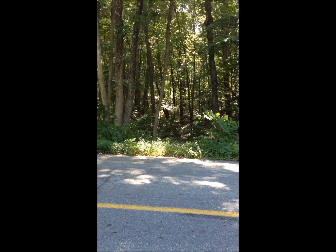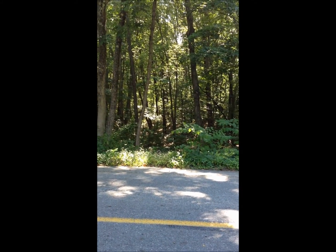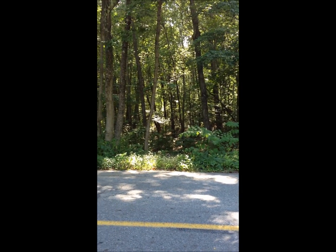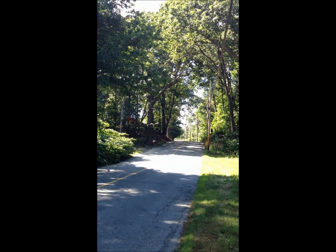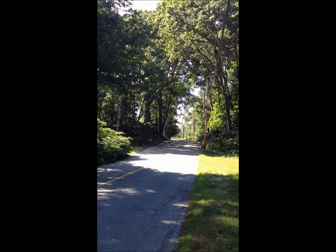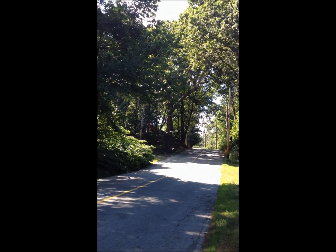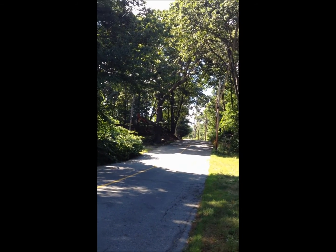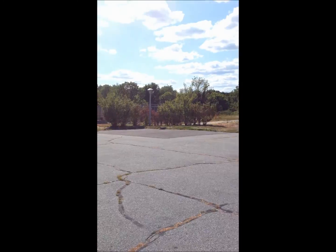This trail is single path, pretty sketchy. Not the easiest trail to ride. I'd give that an expert status. It's fun though. And I'm going to go up this hill and cross Newtown Road or Goldsmith Street, whatever it's called here, and I'm going to go up to the AT&T Tower. As soon as we get up this hill, you'll see the AT&T Tower, and I'll show you where we're going from there.